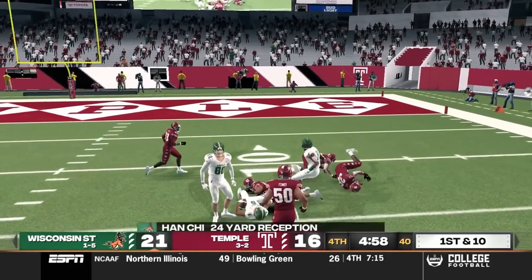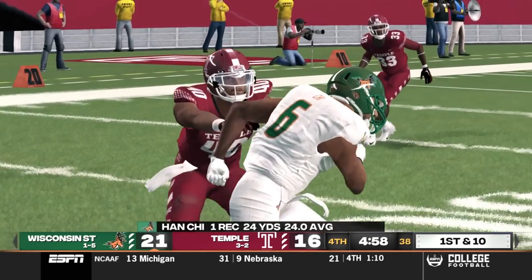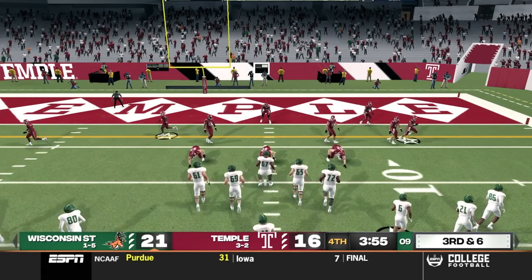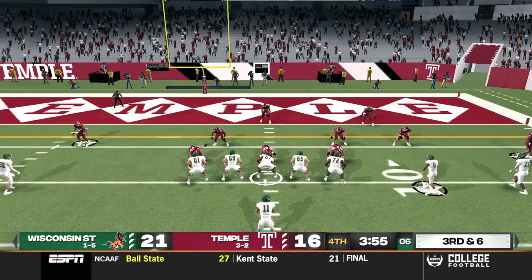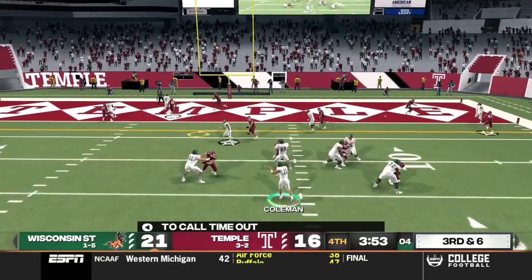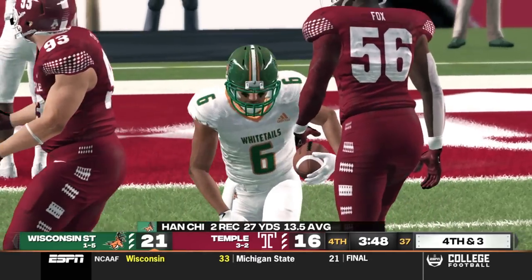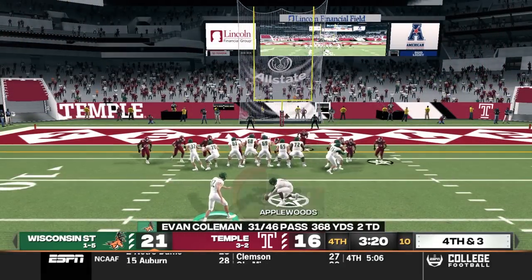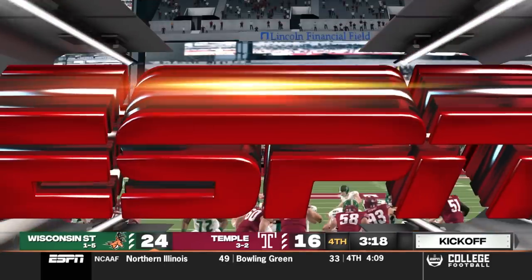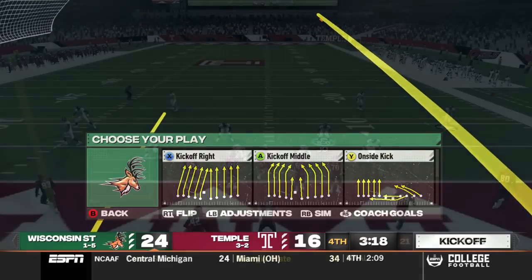It's Han Chi. Wow, our guys must really be tired because Han Chi is in the game, our starting cornerback, our cornerback 1, and he picks up a 1st down. And it looks like Chi will remain in the game in the slot too. Coleman goes right back to him, and it's a gain of 3 for a 4th and 3. We're going to be smart here and settle for the field goal. As Temple now within 8 points, they have one last shot to come back here.